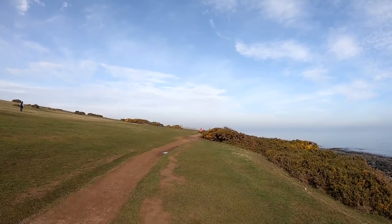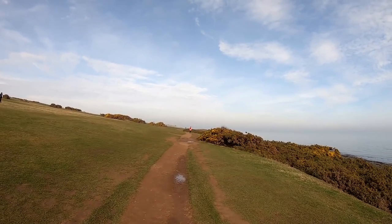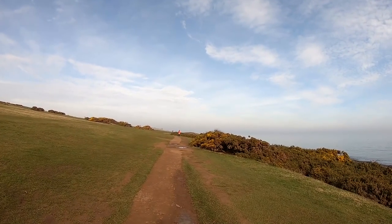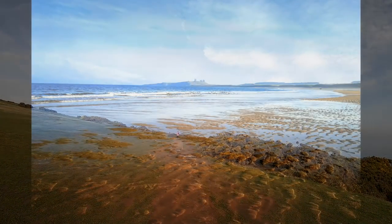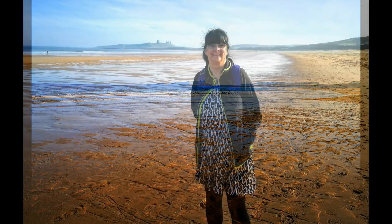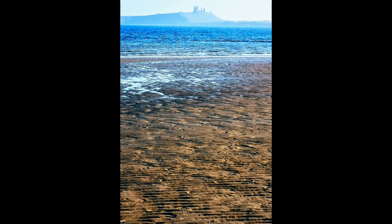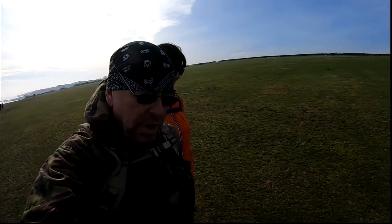Mrs Metalman there. One of her favourite walks, this. Down to the castle, and then we go past the castle down to Embleton Bay. What a lovely sandy beach that is. But voted one of the top 10 walks in the country, this walk.